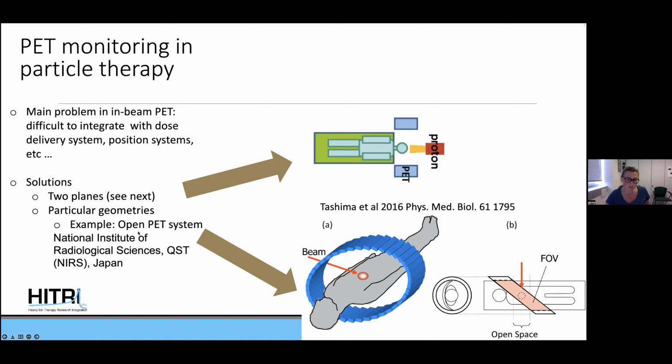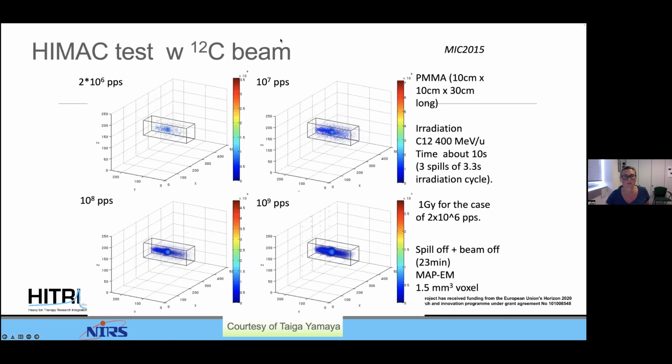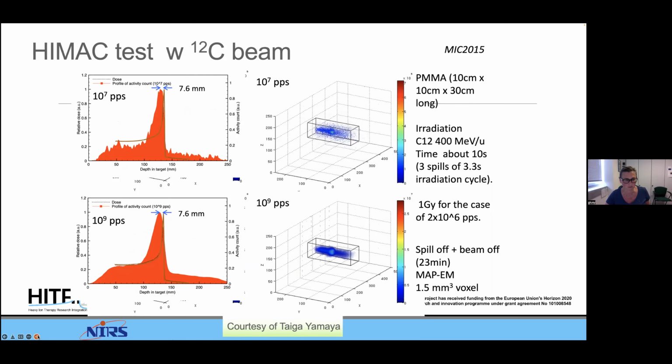Other, more particular geometries are, for instance, the geometry exploited by the Open PET system developed at NIRS in Japan, where they use a slanted cylinder geometry to allow both treatment and PET acquisition. You can see here a picture of the Open PET in the final configuration with the slanted cylinder geometry. And also you can see the acquisition performed with this system at HIMAC in Japan with carbon ion beams. You can see that the reconstruction of the activity collected with the PET system reproduces quite well the Bragg peak of the beam.